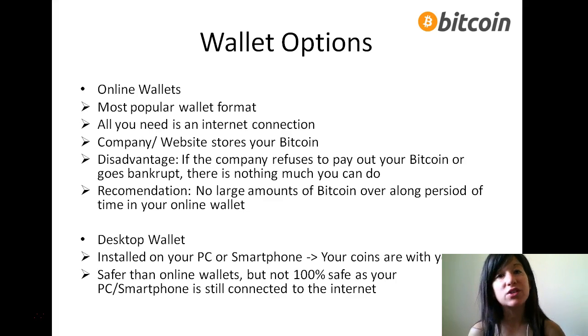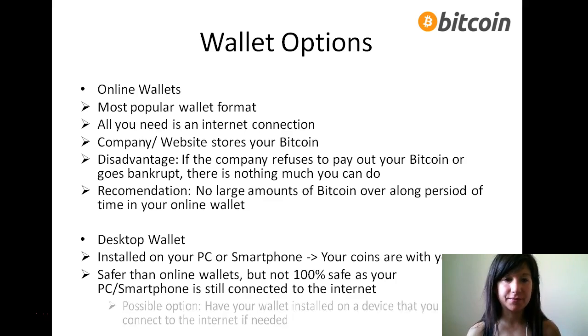What you can do as an alternative is to install your desktop wallet on a device, let's say a smartphone that is old, that you don't need anymore, that you take off the internet and only connect to the internet when you want to work with your Bitcoin. Let's say you want to send it, receive it, or anything like that. So that is a little bit of a safer option. As I said before in the online wallet section, there are a couple of security options that I will tap into later in this video.